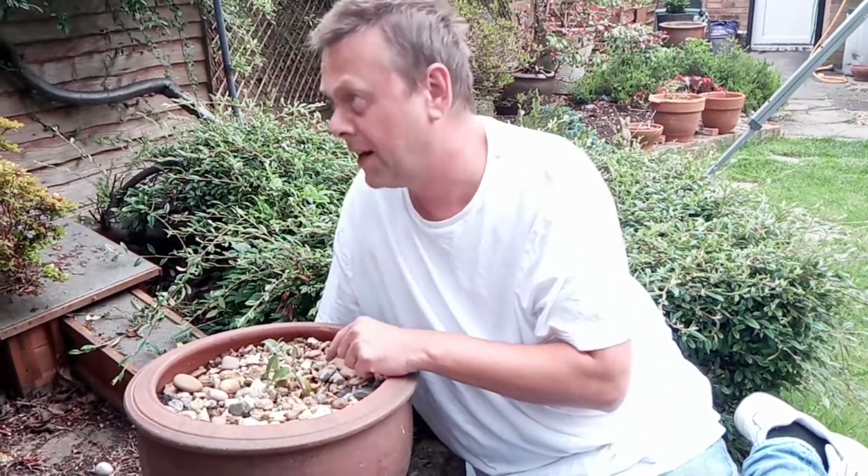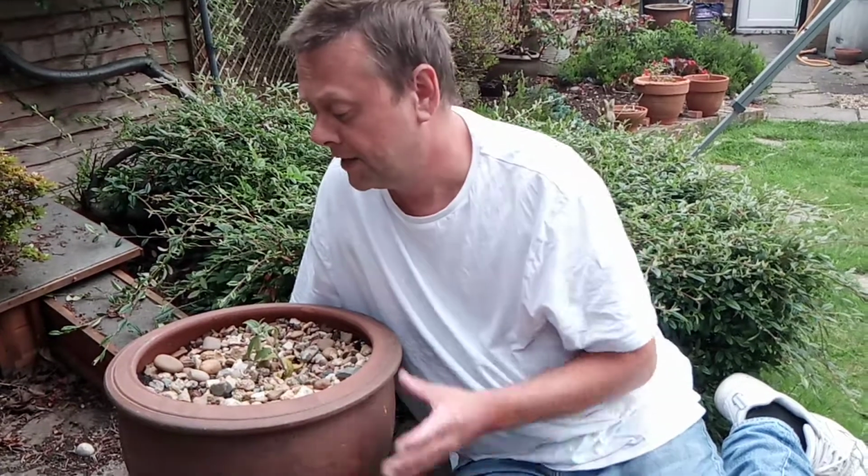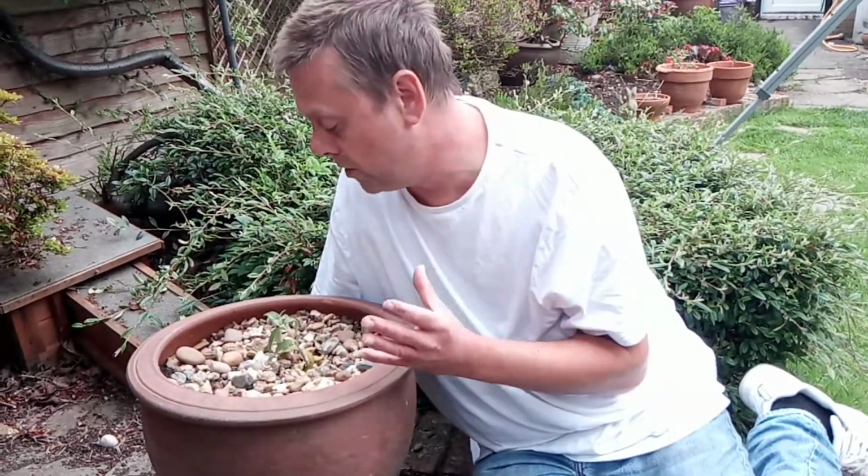So this Buddleia, if you were to put it in the ground, it could even grow to 20 foot tall. You will never be free of it. So Buddleia, to me, should always be in a pot.